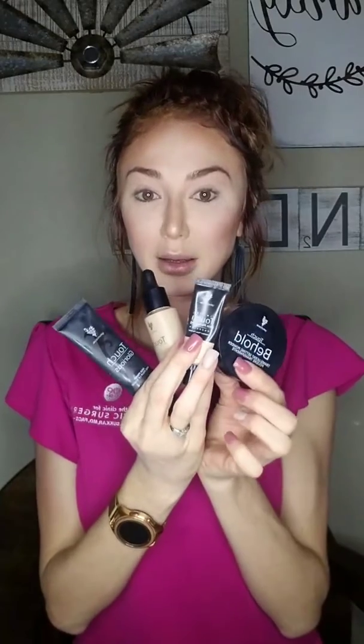Okay, all right. So I've got my base on. You guys, I used my primer, my foundation, then I went in with my concealer to conceal and highlight, right? And then I used my setting powder.